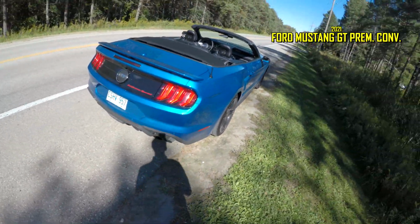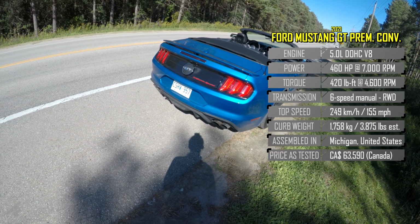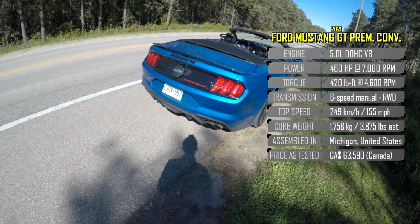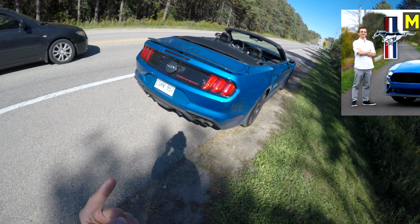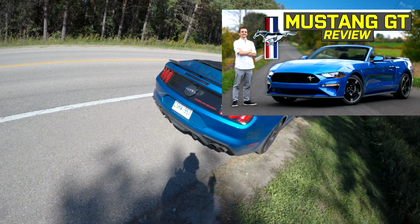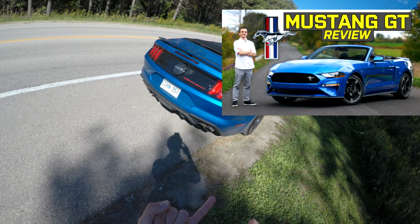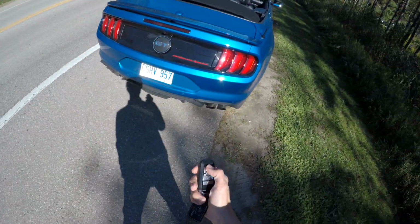Yeah, you see all the stats on your right hand side. It's a manual V8, 460 horsepower, 420 pound-feet of torque. This is going to be plenty of fun, but as always, I do have a full-on review about this Mustang GT. In the top right-hand corner, we talk about exterior, interior, how it handles, if it's fun. You know it's fun. And if it's worth the money. And yeah, I think without further ado, let's go hop on in and drive.